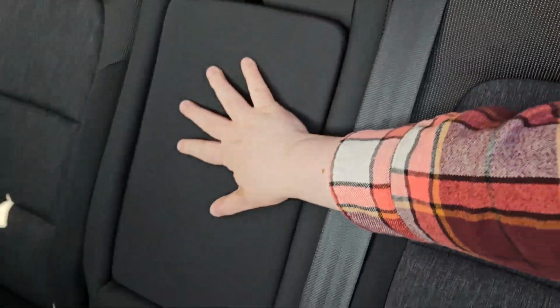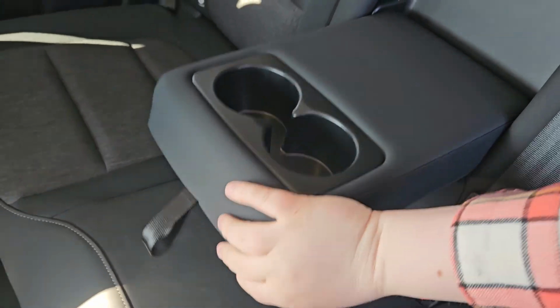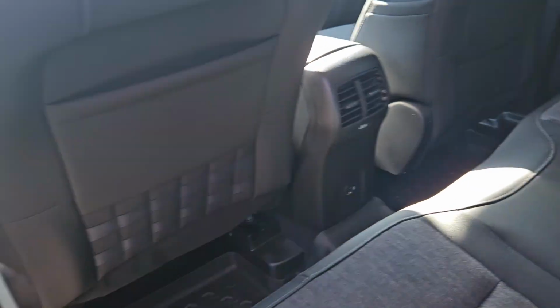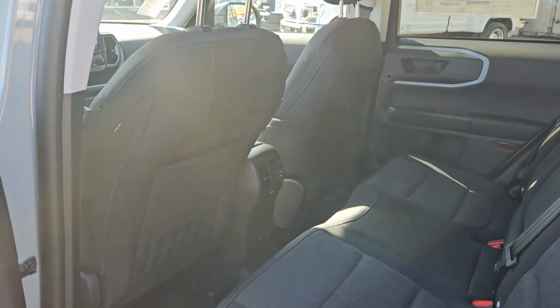We do have this nice textured black and gray cloth interior. And in the middle, we have this nice vinyling, which we also have 2 cup holders as well. And we do have a USB and a USB-C right there. Plenty of door space as well, with some nice gray accents on the door.